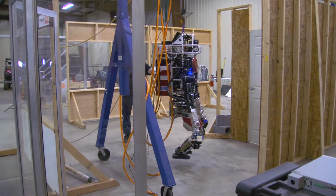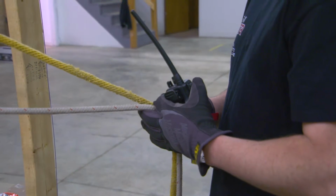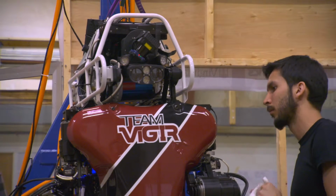So we've basically tested on belay because given hardware issues and limited spare parts, we can't risk the robot. If the robot falls and breaks an arm or a joint, you're losing half a week before you can get it repaired. So at the trials will be the first time we're walking around off belay.